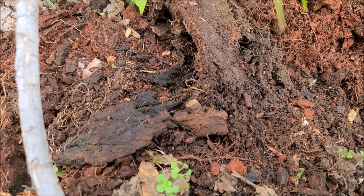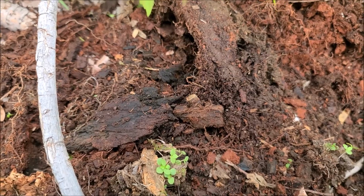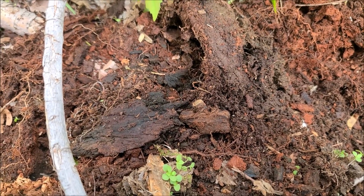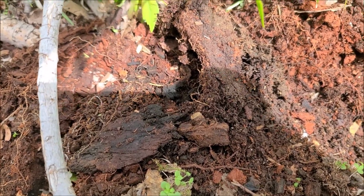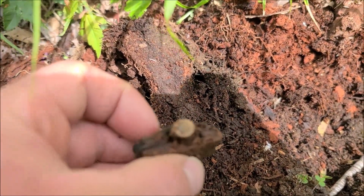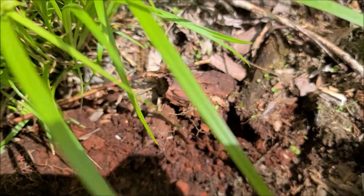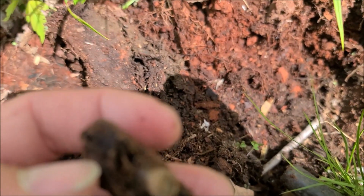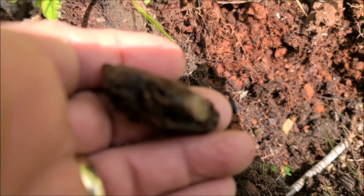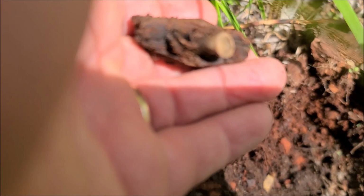Okay guys, this is pretty cool. It's been 25 minutes at least since my first find. I've only found a couple bullets and stuff since then. It's pretty quiet by this cellar hole, but just got a signal, and as I drop it, I think this is a bullet stuck inside of a piece of wood. Well, let me get this focused. That's what it looks like to me.